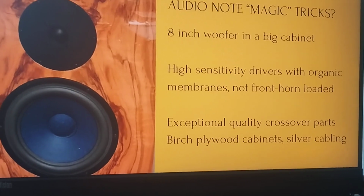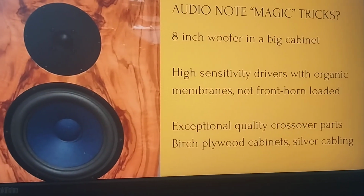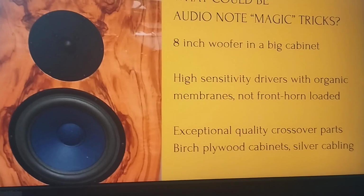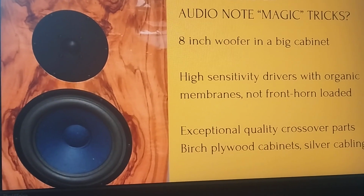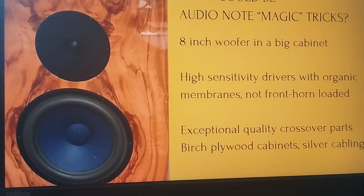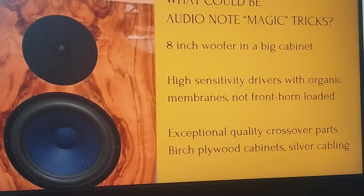The cabinet also is from birch plywood. The cables are from silver. So they pay attention to what materials they are using, and this is why, in my opinion, you can have a different opinion. Let me know in the comments. But in my opinion, this is why the sound of Audio Note is organic, natural, because they simply use organic materials.